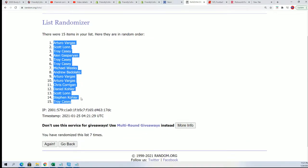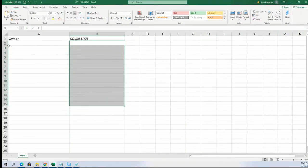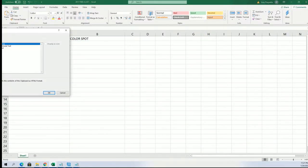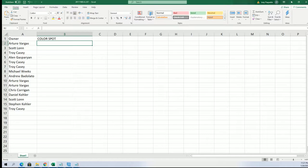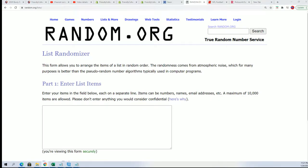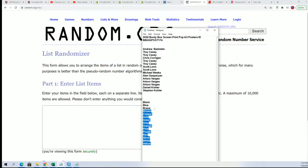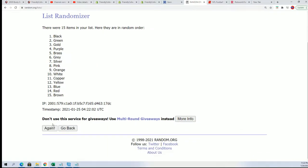Now the trick is to get your color spot matching up with the color spot that's inside the envelope. That's how you hit in the break. Is to get your color spot matched up with the hit that's inside the envelope. So it's a big moment right here, as we'll see how things stack up 7 times through. Good luck.